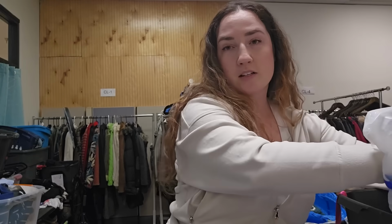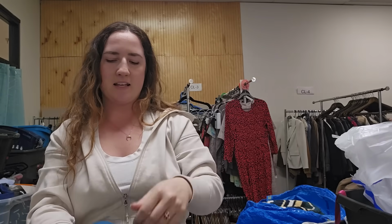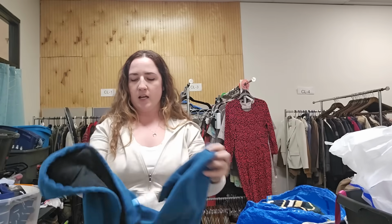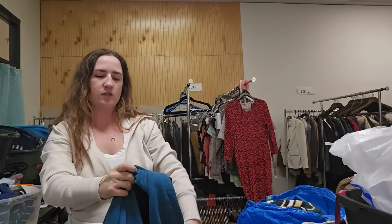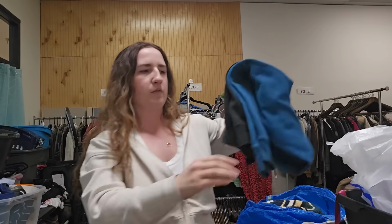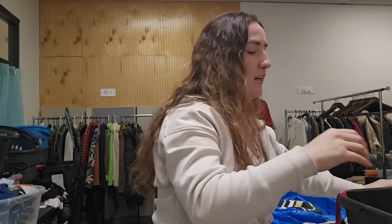All right, I got something else in the bag because it needs lint rolled pretty bad, but I thought it was worth getting. This is a Fox Racing hoodie. Now, if you find the super vintagey ones or chunky ones, those do really well. But in general, Fox Racing in the men's department performs pretty well. So this is a men's zip up graphic hoodie, not super substantial, but again, still good sell-through rate. I think I'm just going to list this one for $30 to $35, but again, it needs a good lint roll.